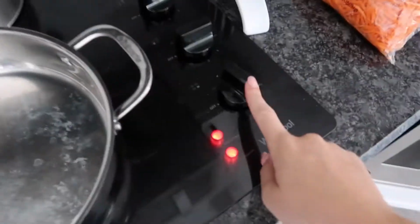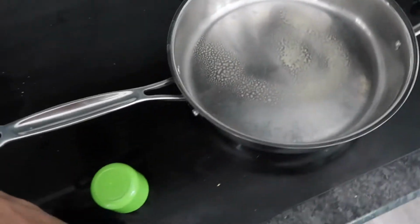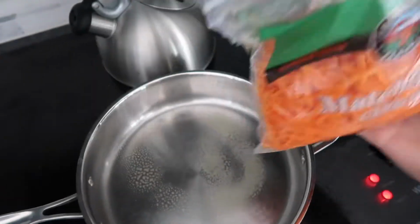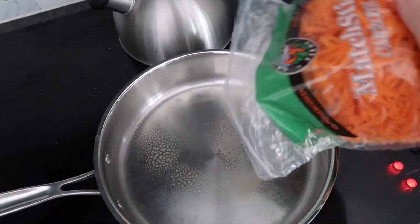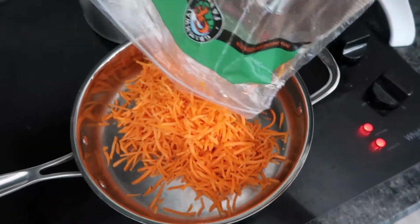Okay, first thing you're going to do is put this to medium heat, and then I'm just going to spray a little bit of olive oil. You guys can use that and just pour some as well. And then I'm just going to use this entire bag of carrots. I'm making a lot for Garrett. This is what he's going to take for work. I'm gonna throw those in there, and then I'm gonna put some salt and pepper and saute them.